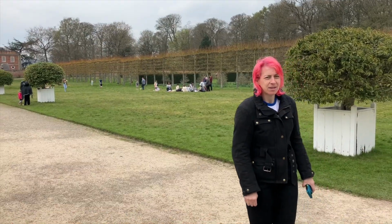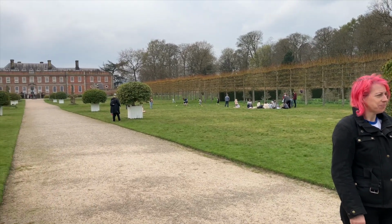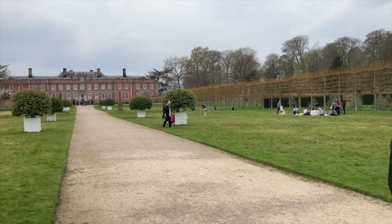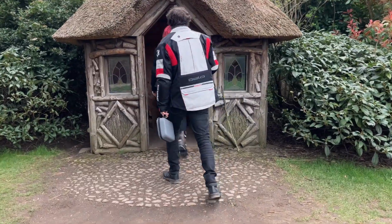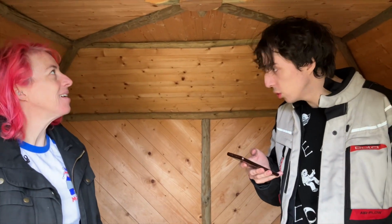That's alright. Go back. Hobbit house. Maya would fit in here quite comfortably, wouldn't she? This is lovely. Tiny. Normal home for mine.